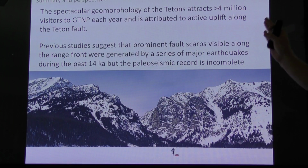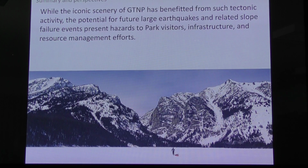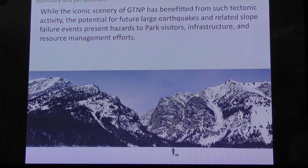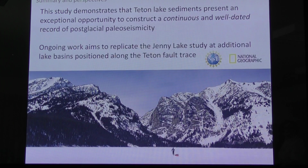What I wanted to summarize here is that these lake sediments are promising archives of climate, glacier, and tectonic history of the Grand Teton National Park and the Teton Range, and I think they're very promising in helping us to tease out or reconstruct the history of, in this case, large earthquakes or tectonic activity in the range front, and that presents a new way of evaluating the seismic hazard or to aid in resource management efforts.